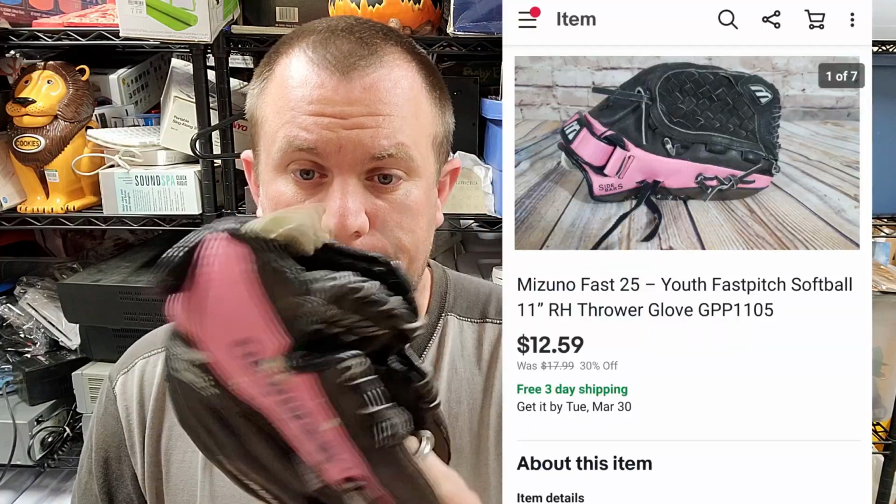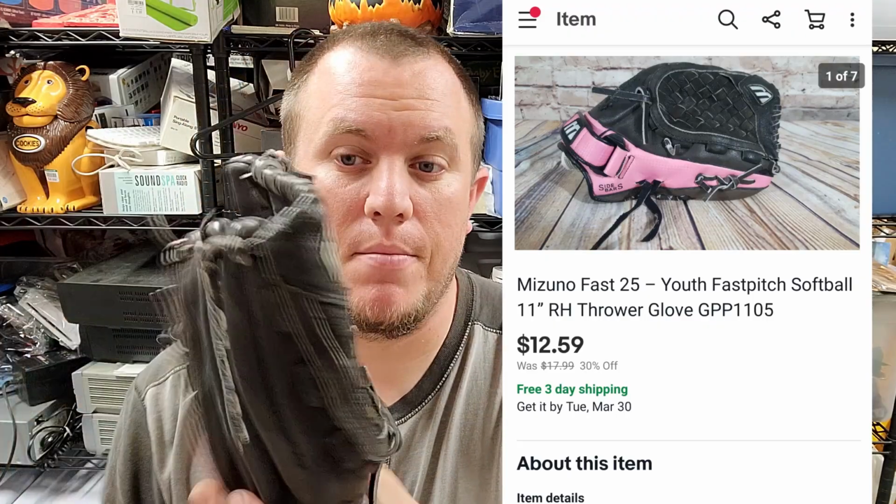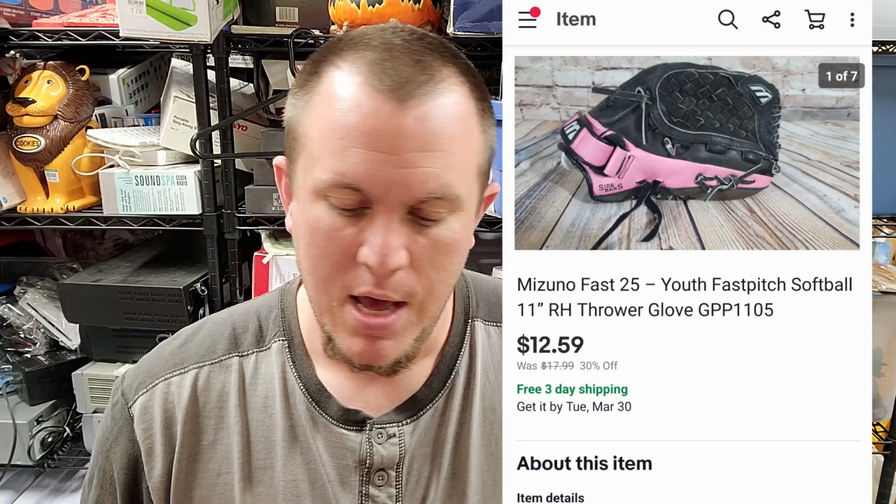This is a little kid's glove. It's a Mizuno, a pink one. The model is the Prospect series, GPP 1105, something like that. It sold for like 13 bucks. So this one I probably have $1 in. This one might go first class though in a bubble mailer because it's a little bit smaller, so we might luck out on that one.